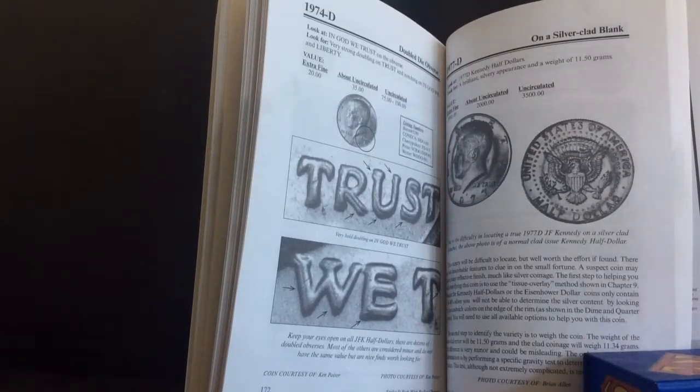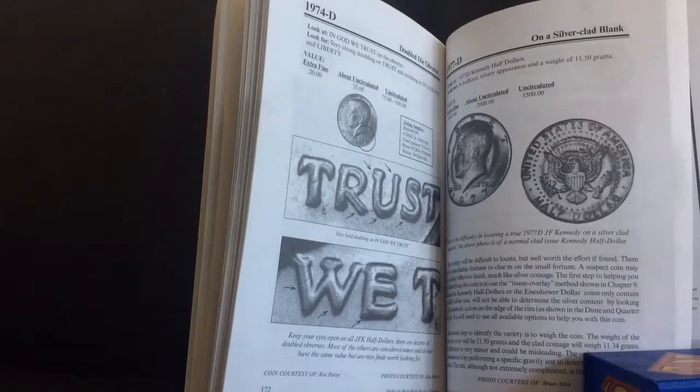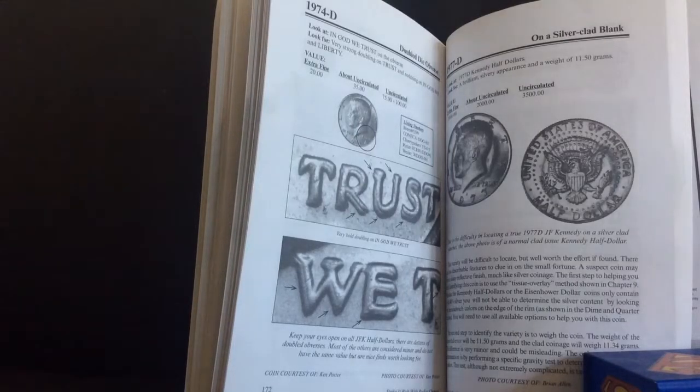this book has become an invaluable resource to me, and I highly recommend getting it. It's called Strike It Rich with Pocket Change, and I refer to it every day, and I'm telling you, it's so user-friendly. It has great pictures. It shows you exactly what to look at and tells you what to focus on the coin, on certain areas of the coin, to find out if you, in fact, do have a variety or an error.